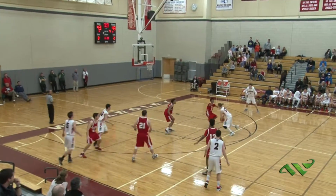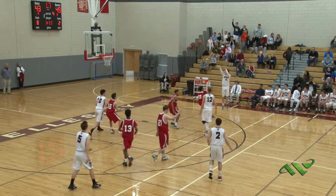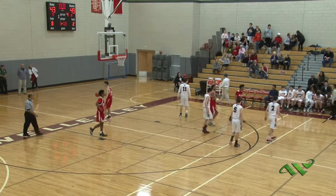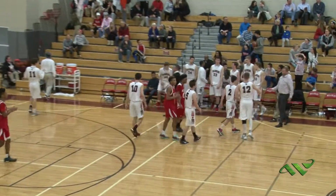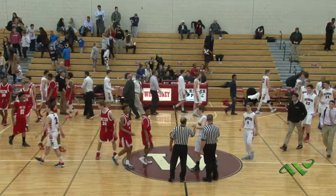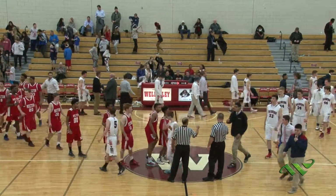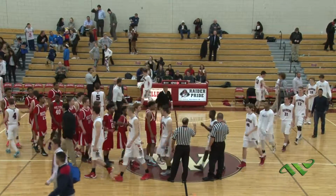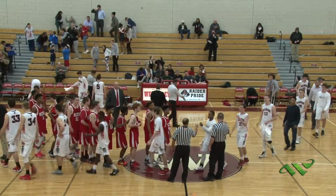So by the time the ball gets to an open Tim Ray, he drains the 3, but the buzzer sounds and time runs out. So it's another tough loss at home for the Raiders as they battled back and forth all night. Miles Cole had a solid all-around game, but in the end, Wellesley could not hold off Milton. For the final here, Wildcats 49, Raiders 46.